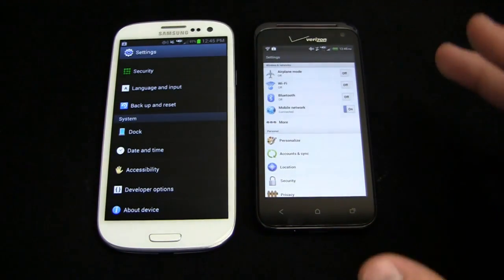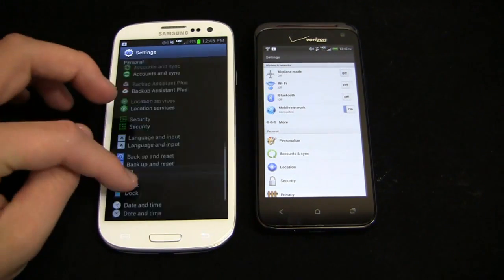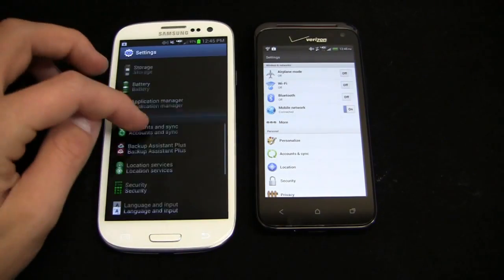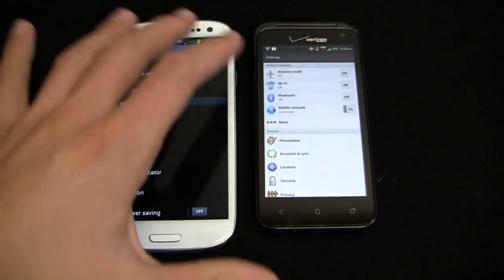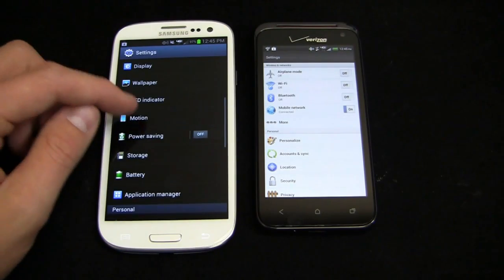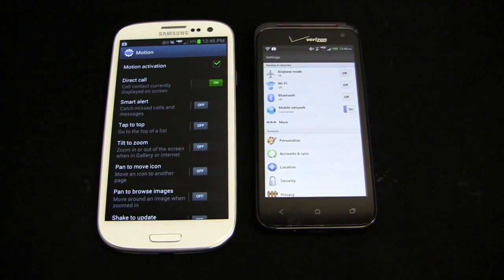HTC's done a great job with Sense 4. It's much less intrusive than Sense 3 or Sense 3.5 or 3.6. They've gotten rid of some of the obnoxious transition effects and things like that to make it a really clean user interface. Samsung over here, and go to the full review if you want more on particular devices, if you want more on the Incredible 4G LTE or the Galaxy S3, but I do want to point out some of the software features really quickly on this device, because I think in a world of Android 4.0, software is really where these manufacturers are going to be able to distinguish themselves.